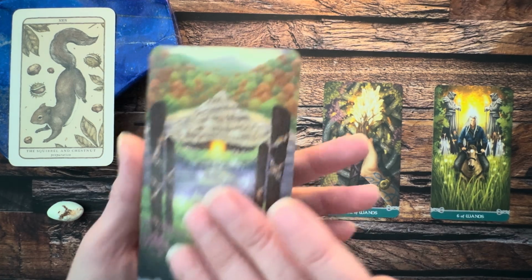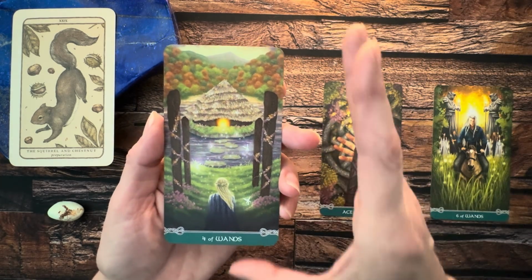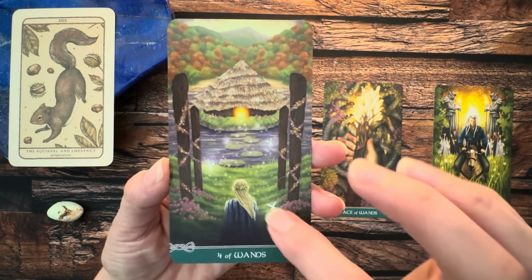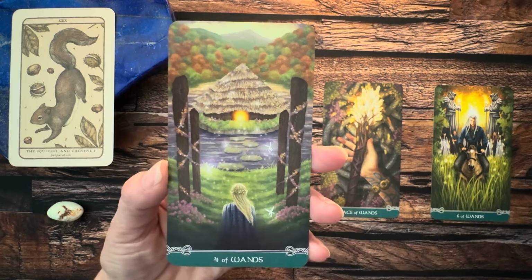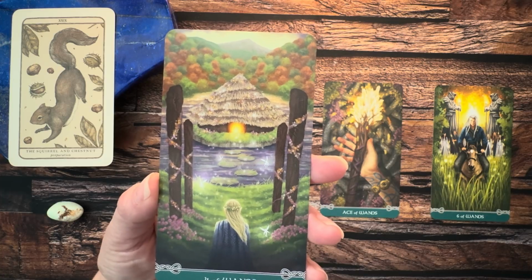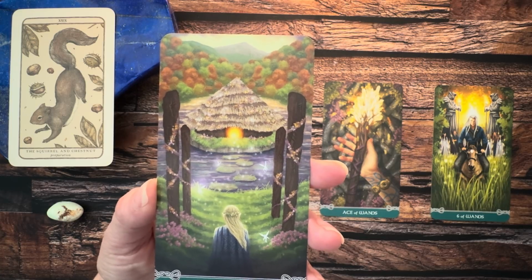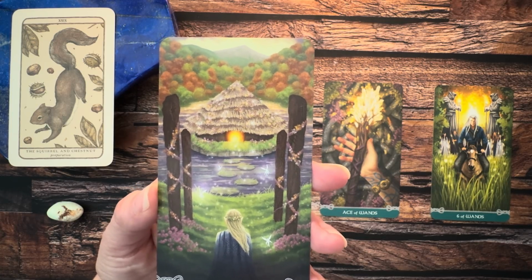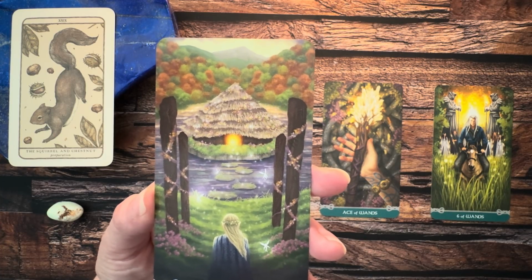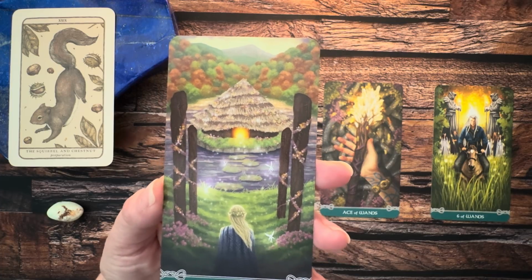All right, we talked about the hearth, and we see the hearth here in the Four of Wands as an invitation, a guiding post. And there's little fairies along the way making the path magical. And this is your invitation to make your life magical. Structure doesn't have to be rigid. It can be celebratory, communal, and sacred.